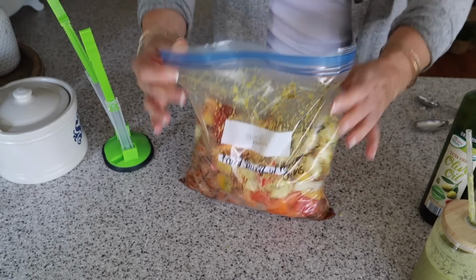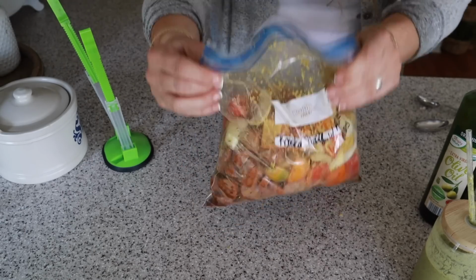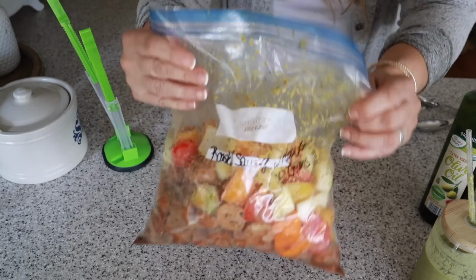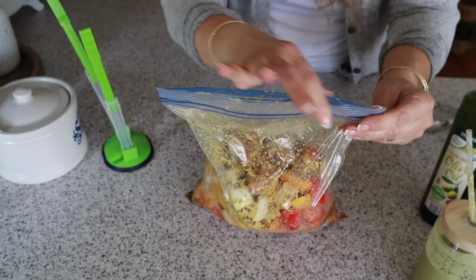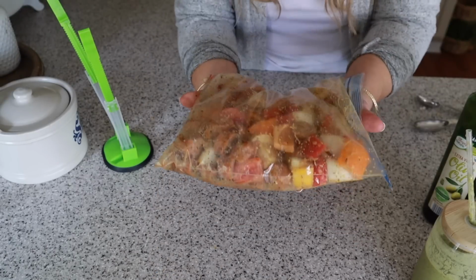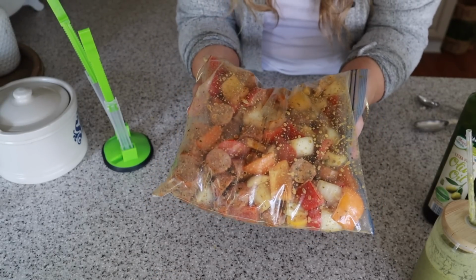You also wanna make sure you get all of your air out. So I shook it up really, really well. I'm gonna give it another shake. Get all of that yumminess blended up. So this is roasted sausage with peppers and onion, such an easy and yummy weeknight meal.